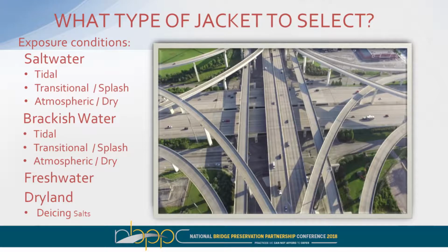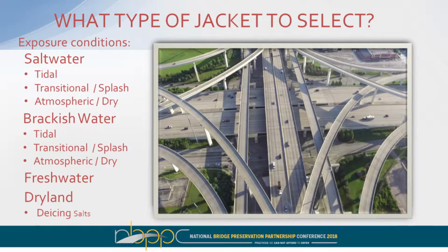And so how are we going to decide what type of jacket to use? How are you going to select what your structure is going to need? One of the ways that I would like to look at it, and what I'm going to walk through here, is that the type of jacket or the type of system that you're going to use is really going to depend upon the environment that it's in, or the exposure conditions that your piles are going to be present in.